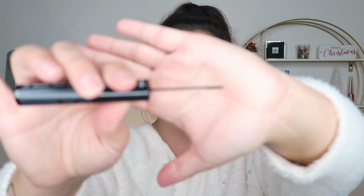All right, let's talk about another favorite for me. I'm sad to part with this. I need to go buy another one ASAP. Now this is the e.l.f. Smudge Proof Mascara. Now this is a dual-ended mascara. One labels it for the upper, which is like a normal mascara brush. And then one labels it for the lower, which literally just looks like a stick.